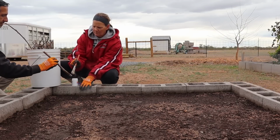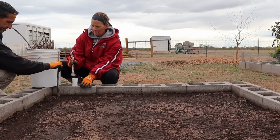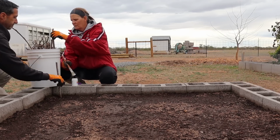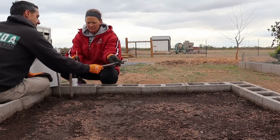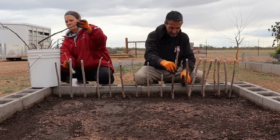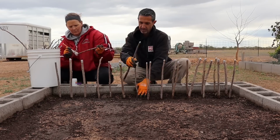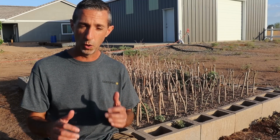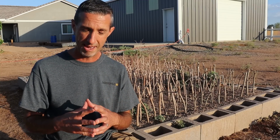This past winter, when we were pruning our fig and mulberry trees, we decided to give a shot at rooting out some cuttings rather than just putting them through the chipper. Now, we kind of threw it all together and didn't really know exactly what we were doing. We had some ideas because we've rooted cuttings semi-successfully before, but you can see behind me here, this was almost 100% a failure.